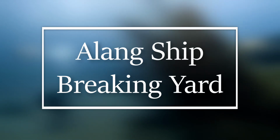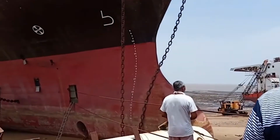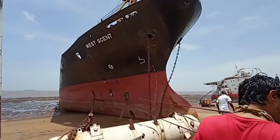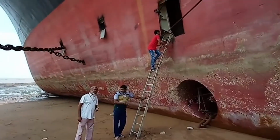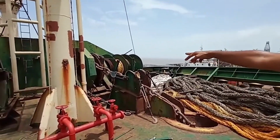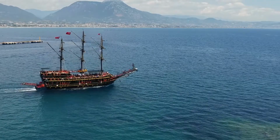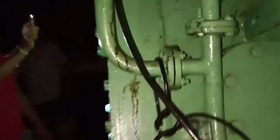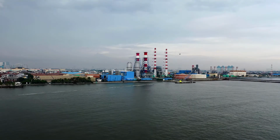Alang Ship Breaking Yard. How about the real ship breaking action? For our last entry, we'll see the real action of how ships are turned into pieces at the Alang Ship Breaking Yard in India. The junkyard is known as the world's biggest ship salvage operation, with hundreds of ships getting scrapped every year. It has transport ships, container ships, ocean liners, and supertankers. Alang Ship Breaking Yard has legally salvaged nearly 7,000 boats and has become an official storage facility for toxic wastes, radioactive elements, poisonous gases, and unusable oil.